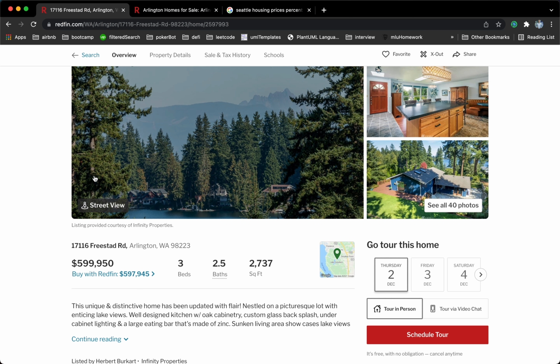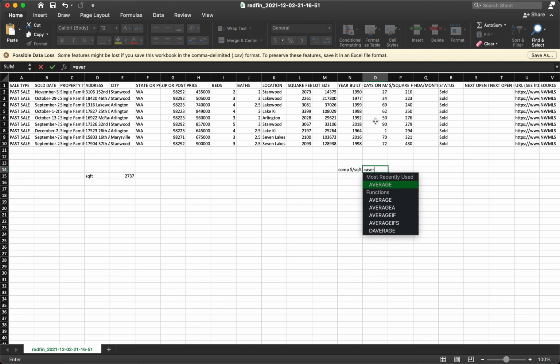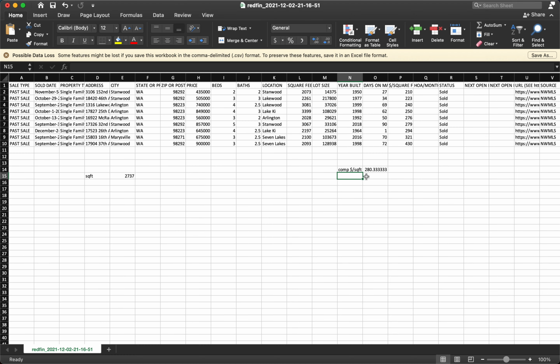Let's just say 2737. And so now we're going to calculate our comp dollar per square foot. And how we're going to do that, we could just take the average of all of them, because these are all within like a 1 mile radius of our house, which is right here. So I don't mind adding this guy here because it's so close to this one. Obviously, more relevant is all the ones right around a lake, which is where ours is, but I don't know. I think this is okay. Adding these other ones.